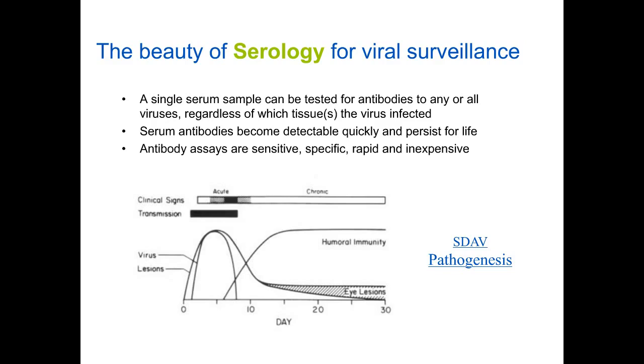It doesn't matter whether a virus was in the lung or the liver or the kidney or whatever, we know what sample to collect. We don't have to go looking for the agent because it will always be present in the serum. And so that also is very good. One of the disadvantages is that we can only test one animal at a time. But for the animal that we're testing, it really works very well.